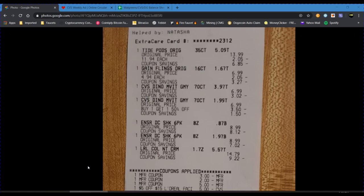I did purchase 2 CVS brand multivitamins, and that's going to make my subtotal on the receipt and everything look different than everything that I showed you in the breakdown. But just disregard the multivitamins and go by the breakdown that I just previously showed you if you want to do the 2 deals that I'm talking about with the Tide, Gain, and L'Oreal plus the Ensure multi-packs.